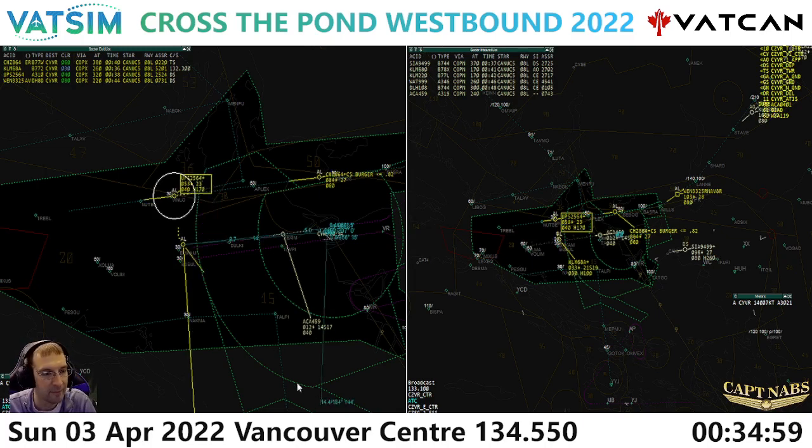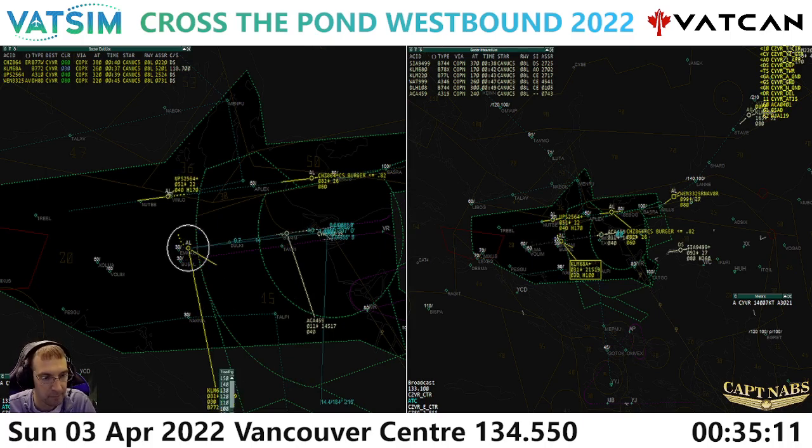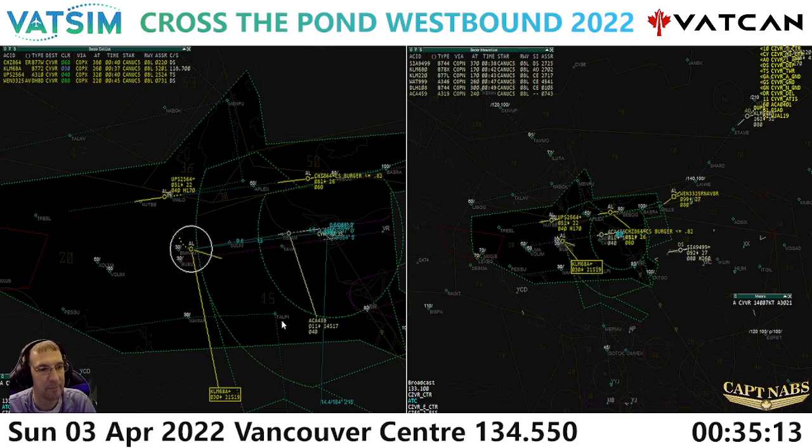Heading left 170, descend 4000, UPS 2564. And KLM 68 Alpha, you're going through the localizer right now. If you don't have it locked in, continue the left turn 050 to re-intercept. Yeah, we are on the localizer, just lining up, KLM 68 Alpha. Perfect.